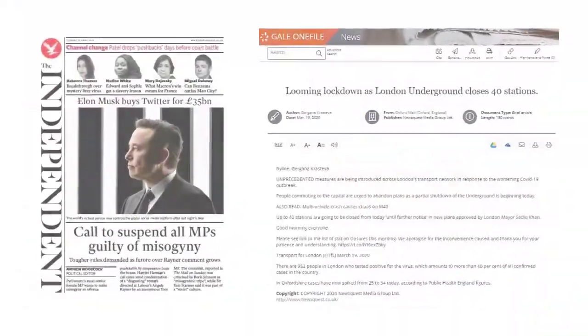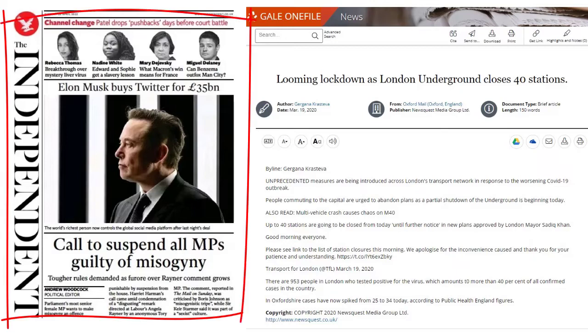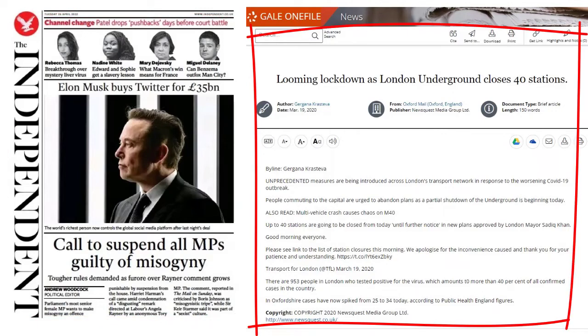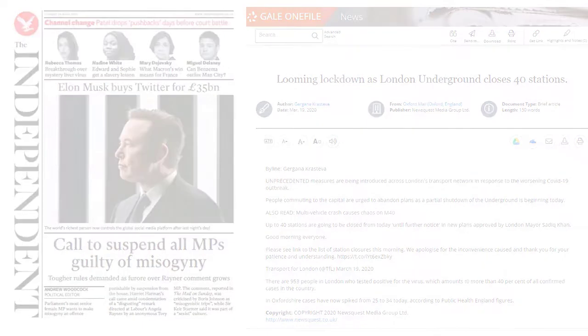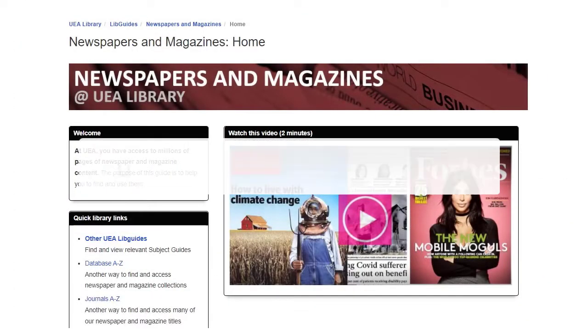UEA's newspaper and magazine collections are now online rather than in print or microfilm, but they are in two main digital forms: facsimile, where you can see all the pictures and how the page was laid out, and text only, where you lose some of the context but may be able to search and grab text more easily. Our subject guide will give you links to our newspaper and magazine collections.